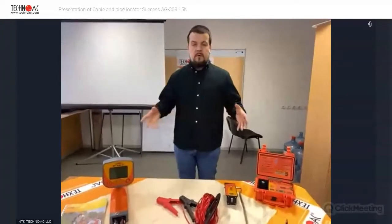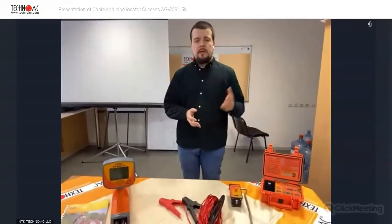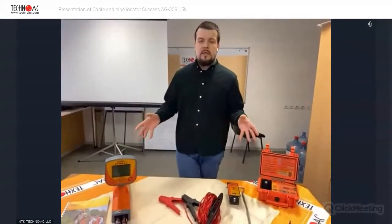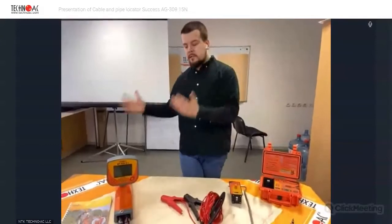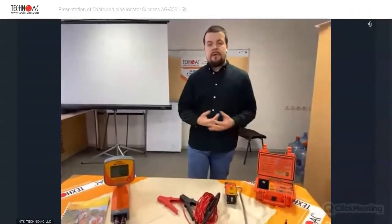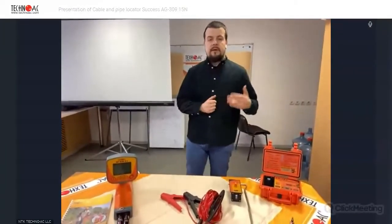First of all, you know that there is general physics lying behind all of these processes. When any metal object conducts an electromagnetic signal, it creates an electromagnetic field. All this equipment does is create an electromagnetic field with a transmitter, and recognize this field with the locator. It's as easy as that. Generally, if you are locating an energized cable, the cable creates the electromagnetic field by itself. If it's a de-energized cable or a metal pipe, you can use your transmitter to create this signal.